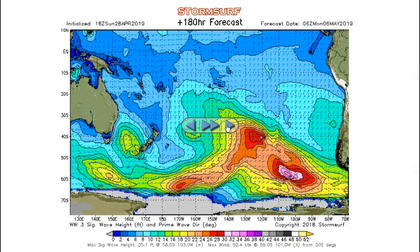I can't say enough that I'm already tired of the wind swell, and it's only been about 3 or 4 weeks since we've had legitimate swell into California. So we'll take it whatever we can get.